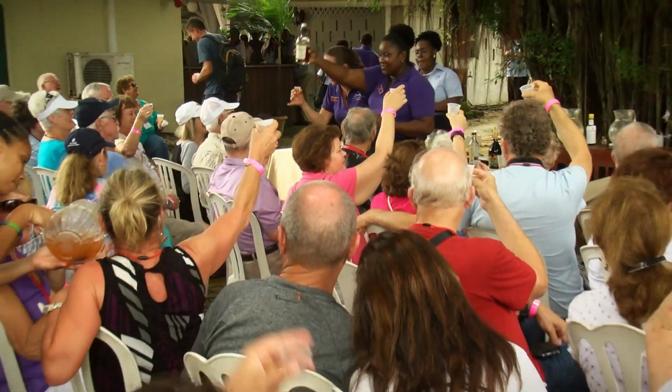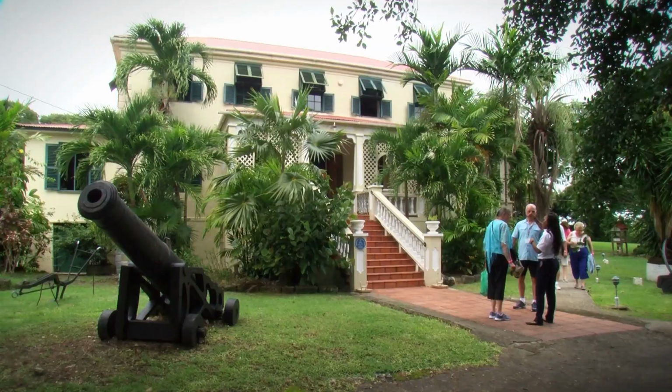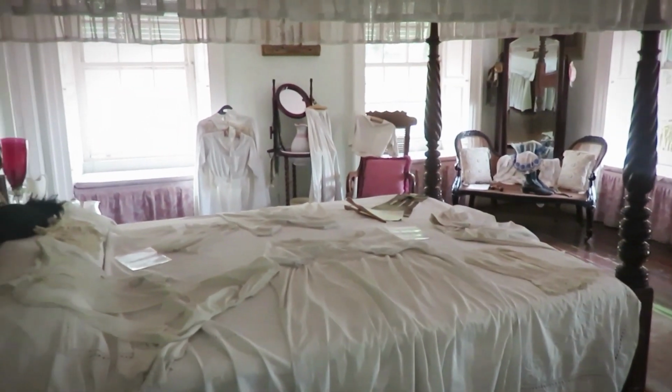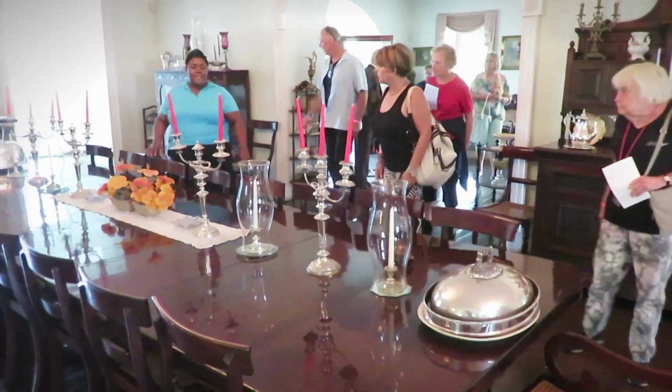Thank you for being with us here today. Our next stop was the Sunbury Plantation, a 300-year-old sugar plantation where the main house has been kept in pristine condition and gave all of us a peek at what colonial life was like here in the Caribbean.